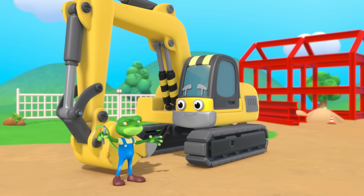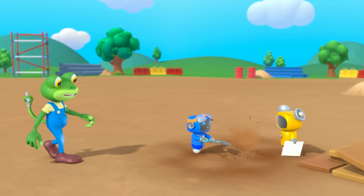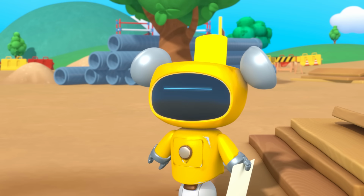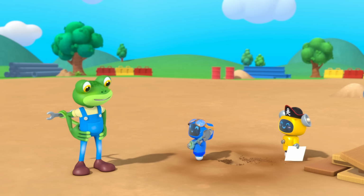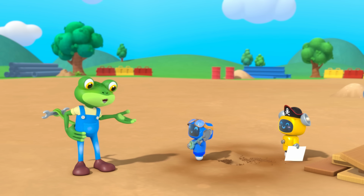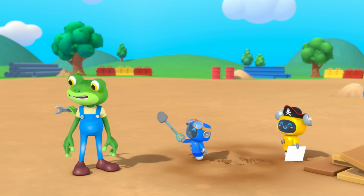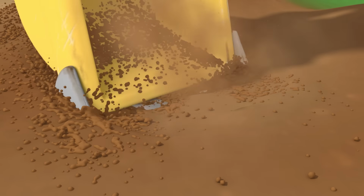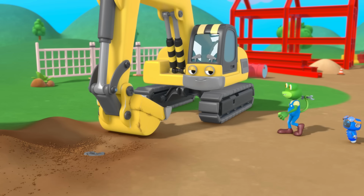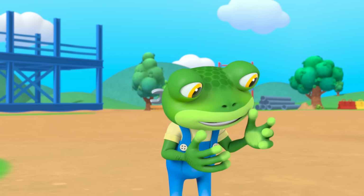There you go, Eric. Your arm should be as good as new. Mechanicals, what are you doing? Oh, I see. You're looking for pirate treasure. Yeah, me hearty! What was that noise? Eric's found something. Maybe it's buried treasure.